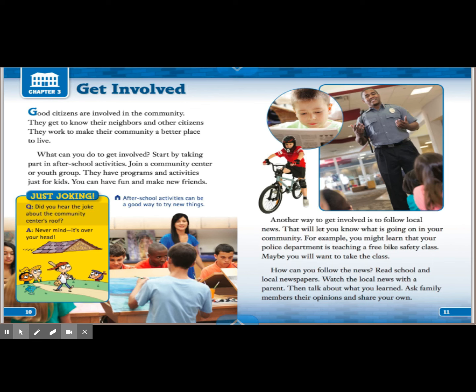Another way to get involved is to follow local news. That will let you know what is going on in your community. For example, you might learn that your police department is teaching a free bike safety class. Maybe you will want to take the class. How can you follow the news? Read school and local newspapers. Watch the local news with a parent. Then talk about what you learned. Ask family members their opinions and share your own.